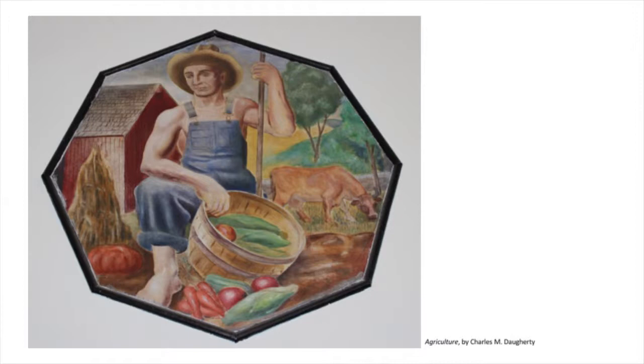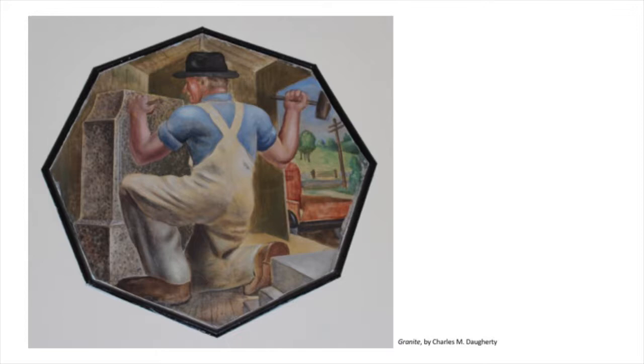And then finally, in a direct homage to Northfield, a granite carver. Northfield had a long history with the granite industry. But again, this is a contemporary depiction. There's a truck right outside, 1930s truck, a telephone pole. So again, they're showing present day scenes, sort of in this veil of old timiness, but this was what life was like at that time.